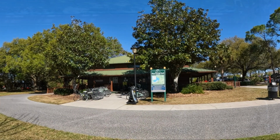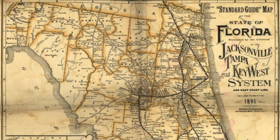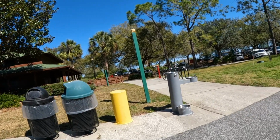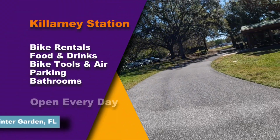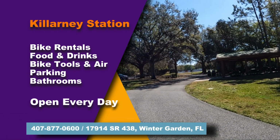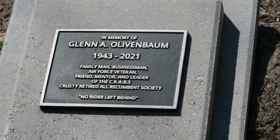This is the Killarney Station. It used to be a railroad station for the Beltway, and this used to be a little town. There's full facilities here at the Killarney Station, along with grills, tables, bike rental, and more. Food.